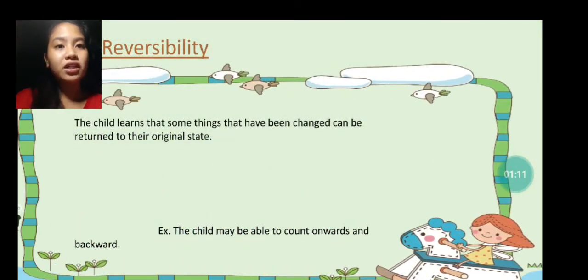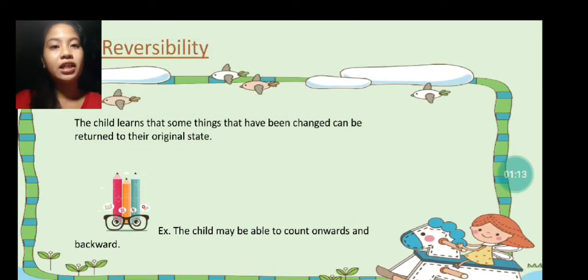The last one is what we call reversibility. The child learns that some things that have been changed can be returned to their original state. For example, the child may be able to count onwards, like 1, 2, 3, 4, and 5, and they will be able to count backwards, like 5, 4, 3, 2, and 1.